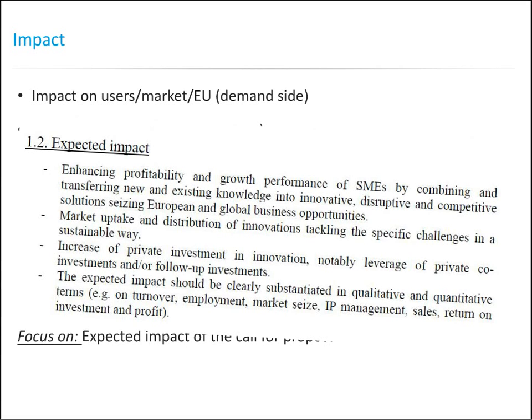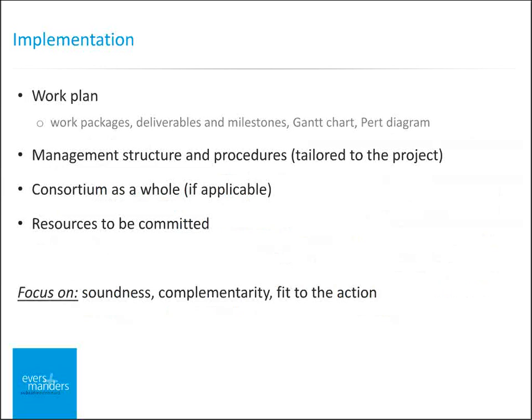Really be specific on this and provide numbers, and also back up these numbers. So don't just claim the numbers, but also show them how you've generated them. Then in the implementation, it's all about how you're going to execute the project. So on one hand, it's a work plan with clear work packages, deliverables, milestones. It has to provide the interrelation between the work packages and also a timing of your project, so the Gantt chart and the PERT diagram.